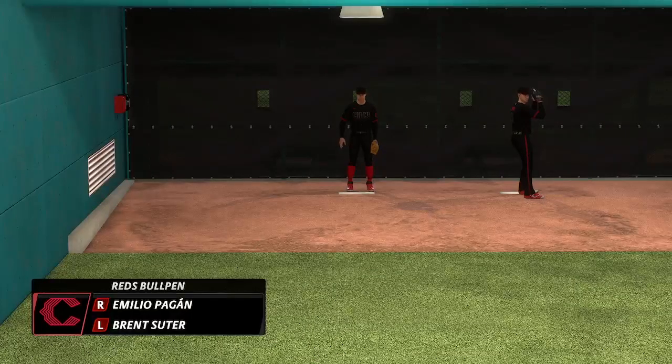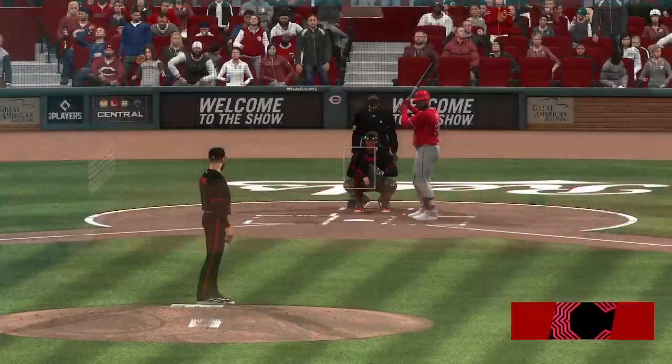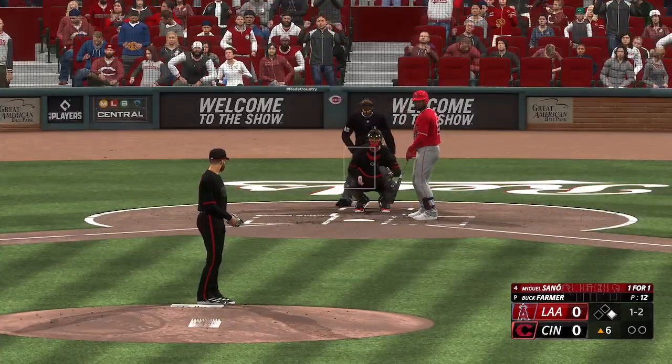The Cincinnati bullpen has some movement. Emilio Pagan up and throwing. Suter, a left-hander, also throwing.